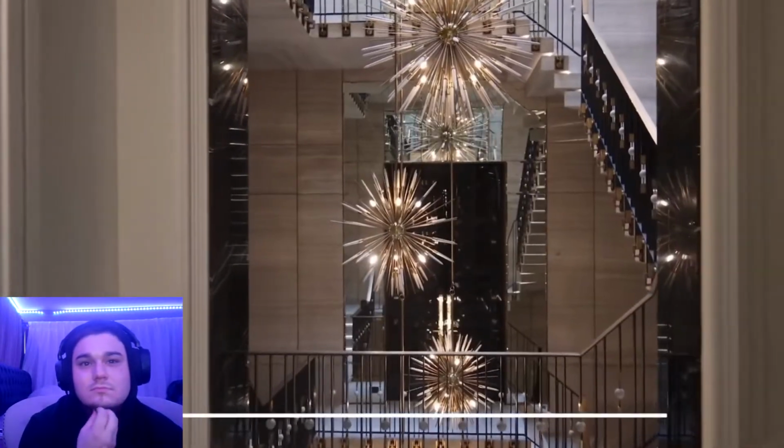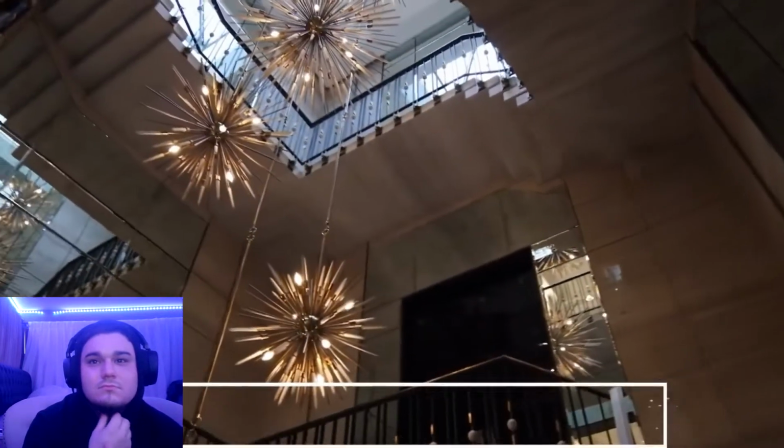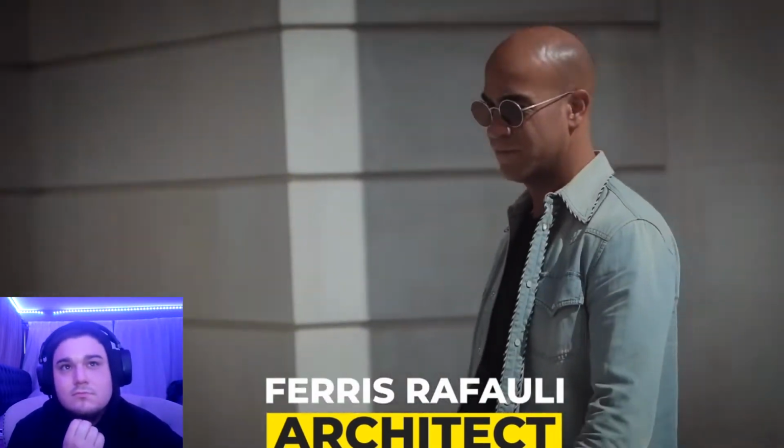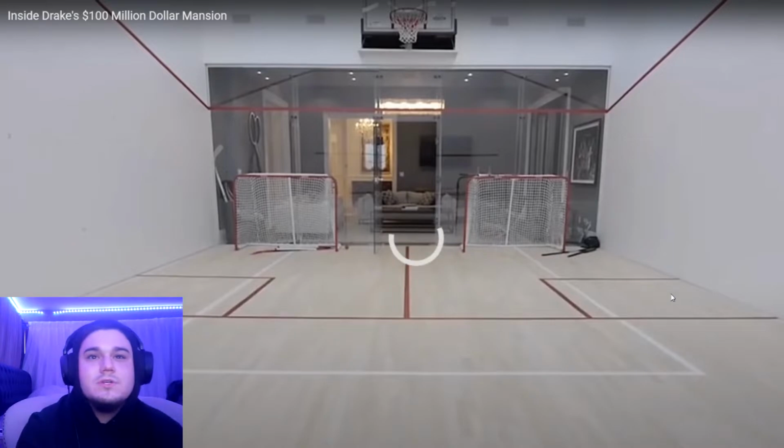But the 50,000 square foot custom mansion isn't meant to just look nice. It's supposed to be practical too, which is why Drake and architect Faris Rafali designed it with some of the rapper's favorite hobbies in mind. Those chandeliers are so crispy.